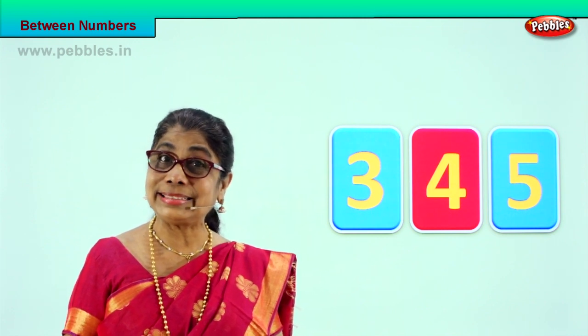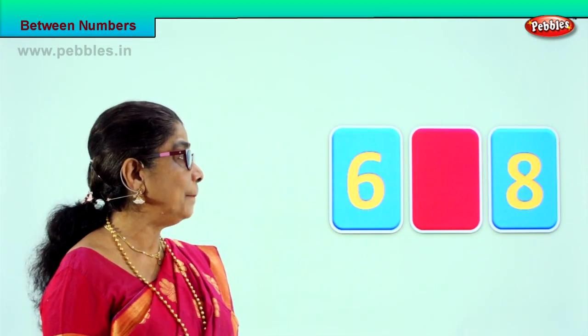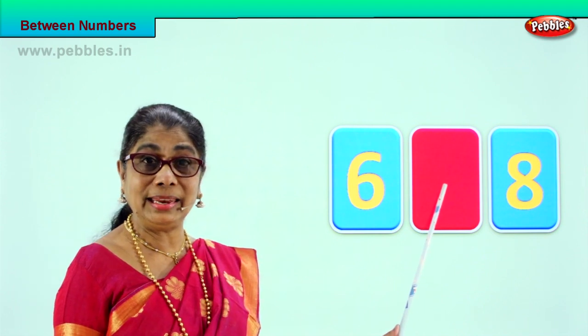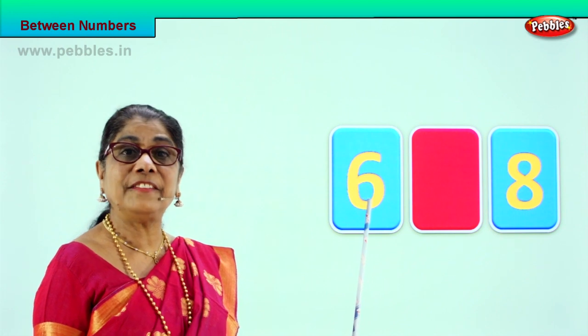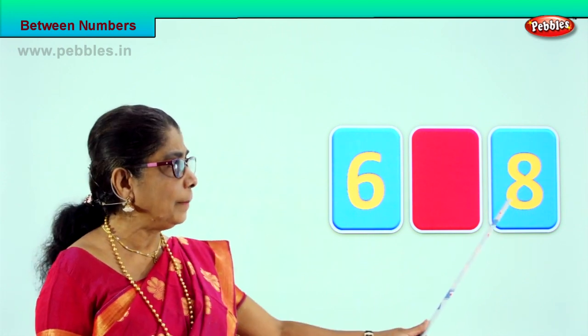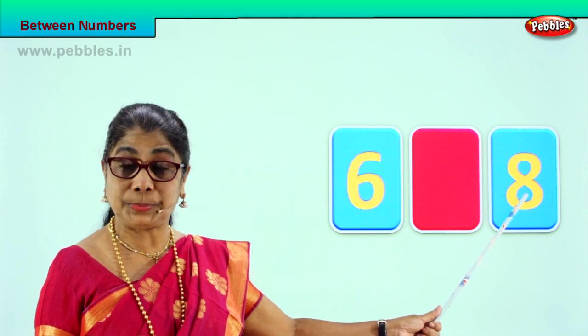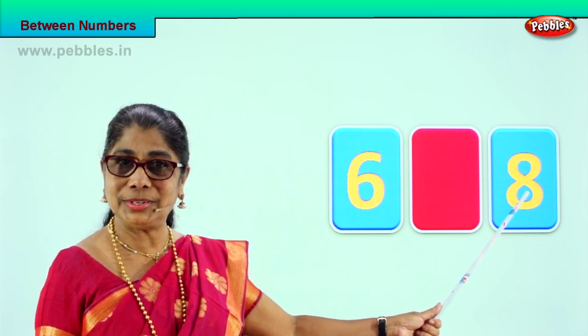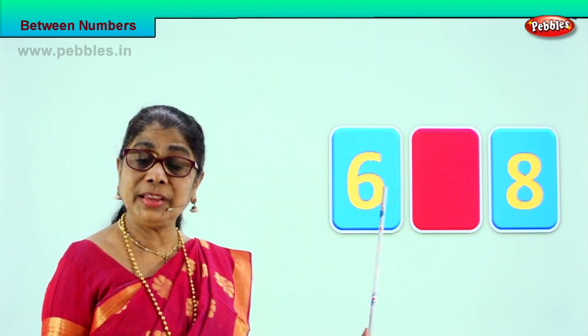Let's take another exercise. Look at the two numbers carefully. Let's find the number in between. What number is this? Number 6. Good. And what is the number at the end? Number 8. Good. Let's start counting on our fingers.